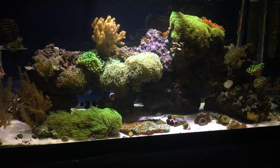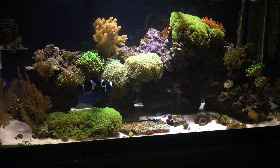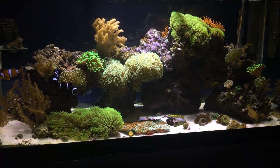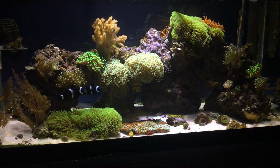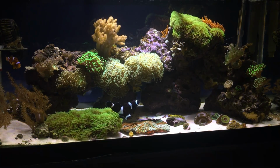But I had no option. It had to go. I could have fragged off all the nice, good-looking, healthy pieces. I could have filled up 10 or 15 bird's nest frags and mailed them out or given them away, but I just don't have the patience and I don't have the time. I absolutely hate fragging corals. It's just not my thing. I just don't know what it is about it. Just don't like it at all.